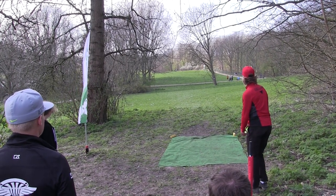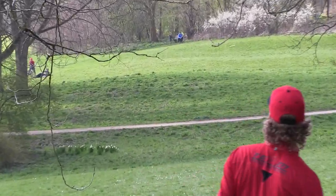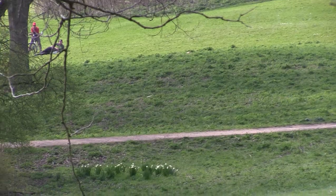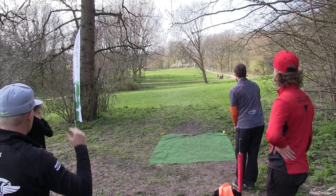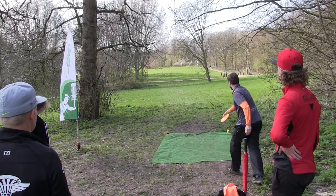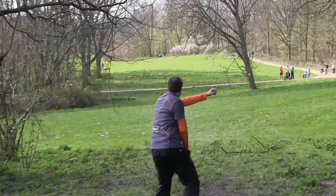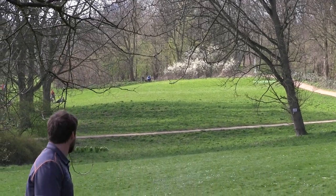Let's see if he can get down the fairway. And he's too low, so he doesn't get the float on the disc. But still, you're happy if you're there. Yeah, you have like an easy three. Yeah, and a birdie is a bonus. Yeah. And you too. Wow.